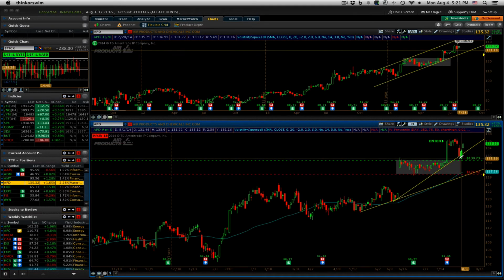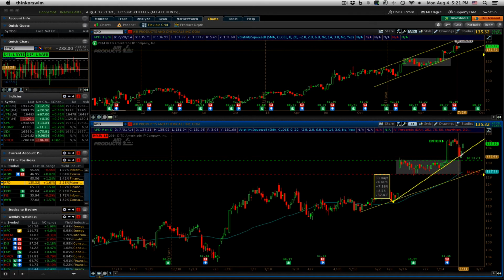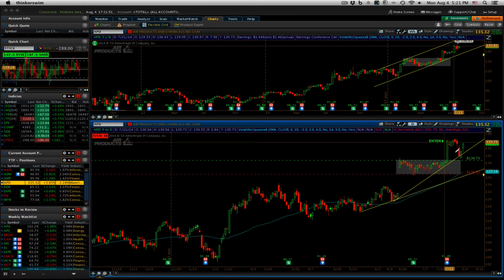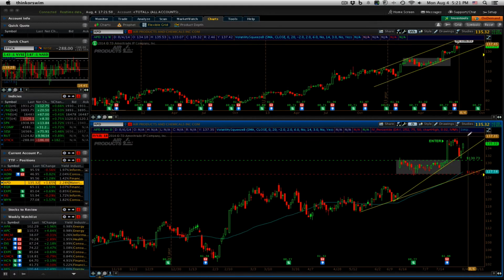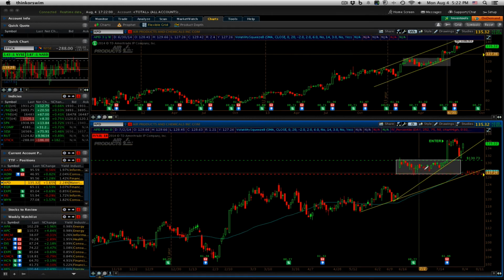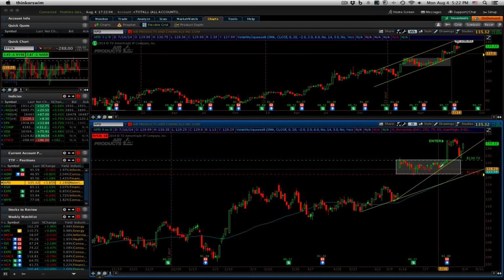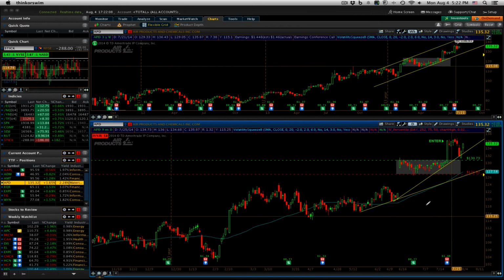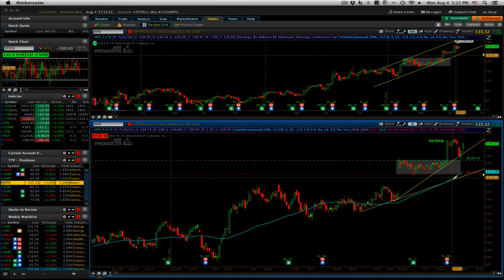Air Products came down, tested this breakout area. Looks like for right now it's a successful test. Moving higher now. If we can break out over this 136.50 area and hold a close up here, then that would probably be able to maybe move our stop to this 128.73 area. But for right now, 127 is a good stop because again, we're below trend line and 50-day moving average.